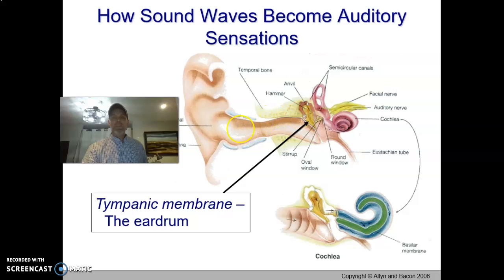Now, the hammer, anvil, and stirrup, just so you'll know, they literally look like a little hammer, a little anvil, and a little stirrup. That's why they're called that. Their formal names are Malleus, Incus, and Stapes. Okay? I don't believe I've ever seen their formal names on the AP exam. Hammer, anvil, and stirrup. Together, they're called the ossicles. I do want to say that there was a question about the ossicles on an AP exam once.